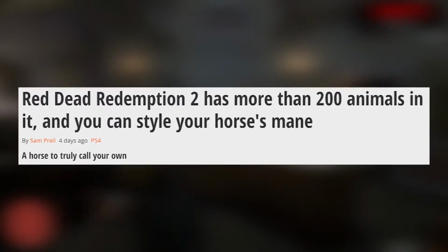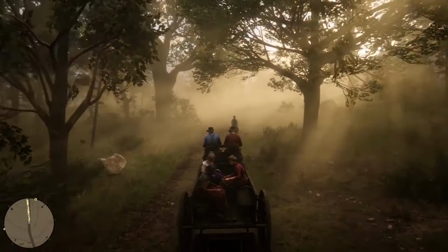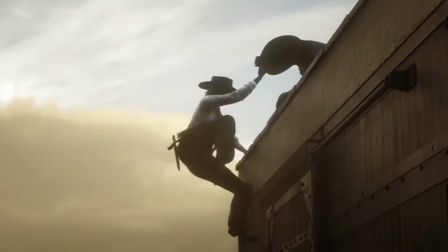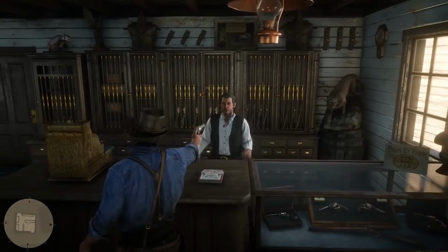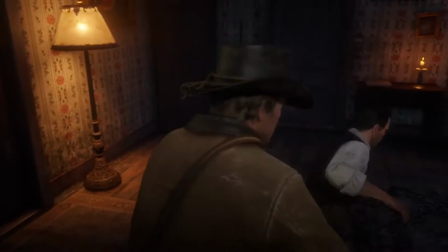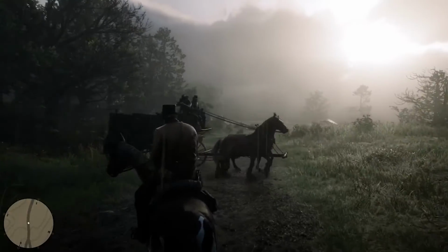I believe Rockstar announced earlier last week that there's going to be over 200 animal species in this game, and anytime we get a look at an animal in the game, they all look awesome. Especially the horses, right down to the individual muscle animations, dude. The detail is jaw-dropping. And knowing how good this game looks, knowing how big the world is, and knowing how many freaking animals there are in this game, it's no surprise that it's apparently going to be over 100 gigabytes.